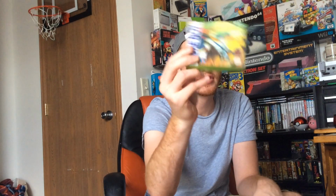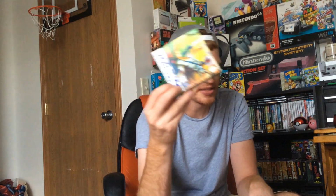It's factory sealed. I've heard it's a really hard game to come by complete in box, let alone sealed. I don't really know what the value on this is, but I'm assuming it's at least $100. I'm not sure. I'll have to look into this game. The thing that sucks about some of the sealed games is I actually kind of wanted to play them, but since they're sealed, I never open the seal on games.